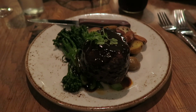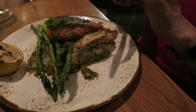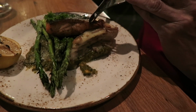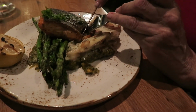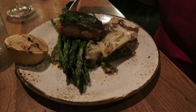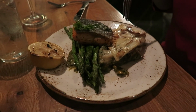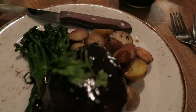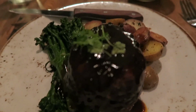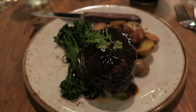This smells so good. Let me see yours. This looks amazing. Wow. With asparagus. Those are huge. That's like a whole scallop. Wait, no, I got fish. Oh, I thought you got scallops. No, I'm thinking mine. Oh, that looks incredible. Whoa. Because this came with potatoes. Yeah, it's always nice when it comes with potatoes.